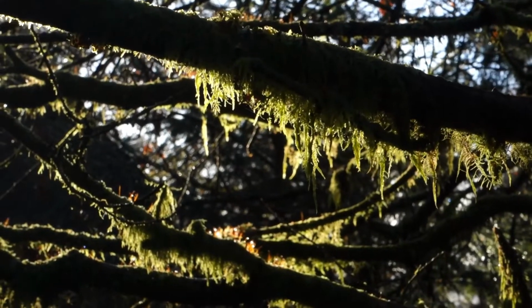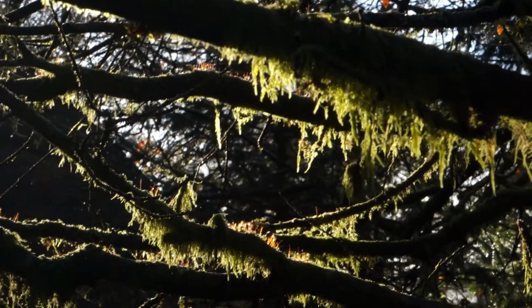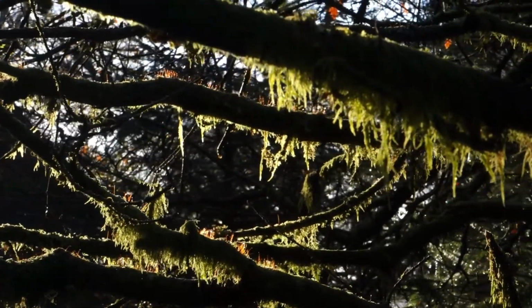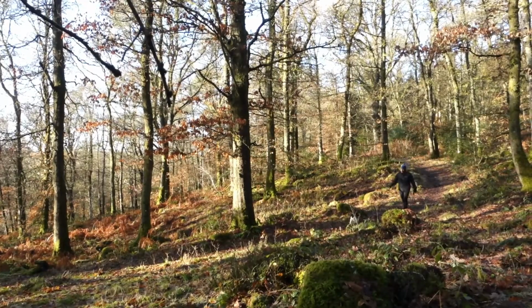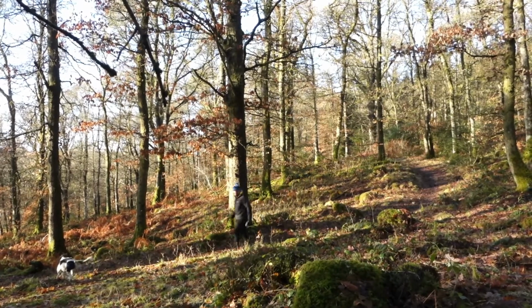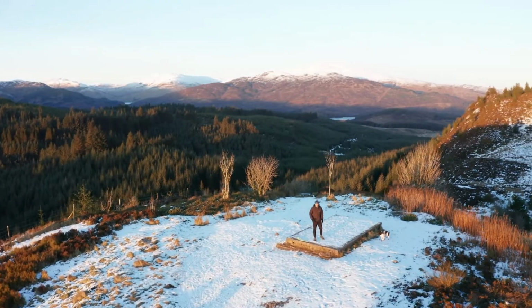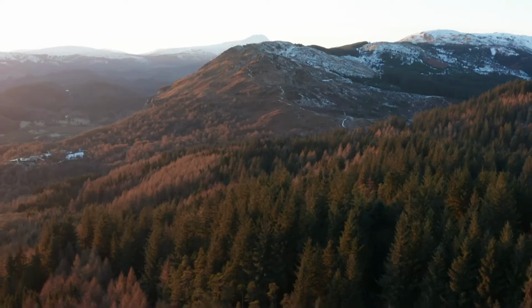The Highland Boundary Fault was created around about 400 million years ago. And when this happened, the mountains that were created from it initially were over 30,000 feet in height. That's much higher than Mount Everest. From here on the top of Lime Craig, we're looking all the way across to the southern end of Loch Lomond.